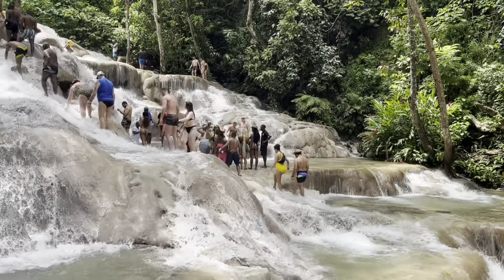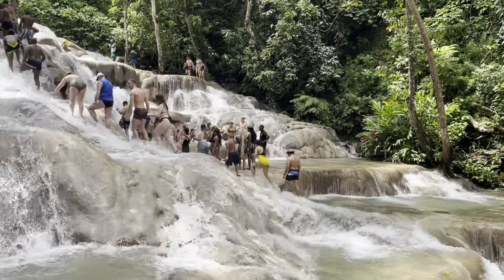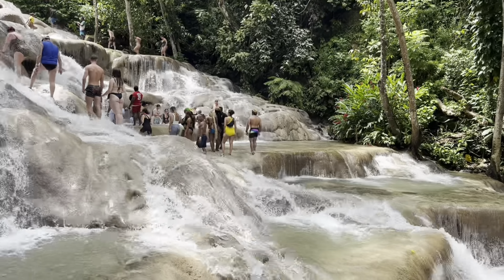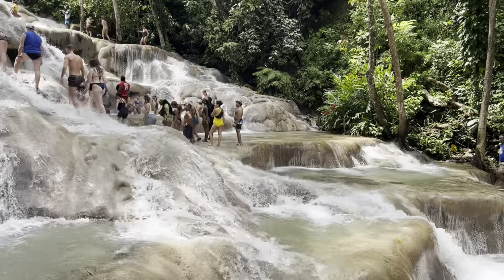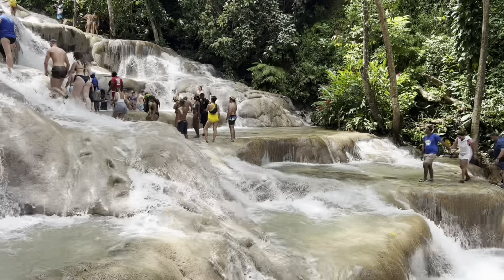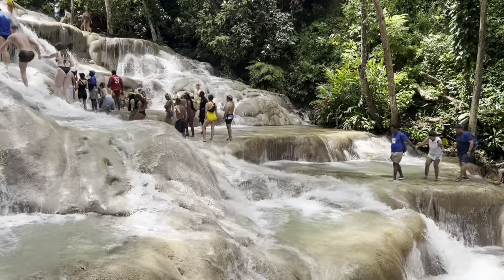Be sure to bring money in cash to tip your waterfall tour guide and also your bus driver and tour guide on the bus. But don't worry if you don't get the chance to exchange for Jamaican dollars, because they will probably accept US dollars as well.